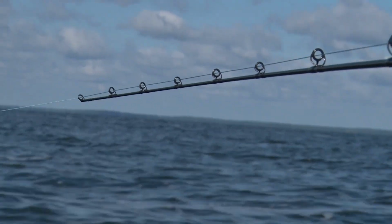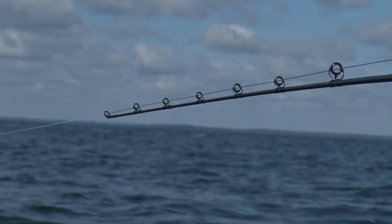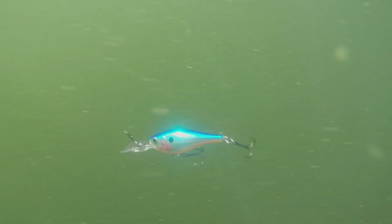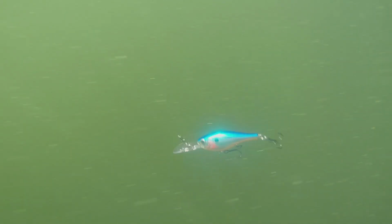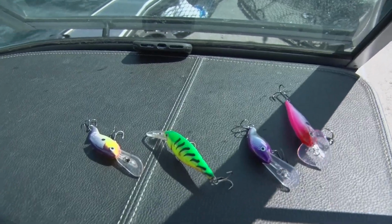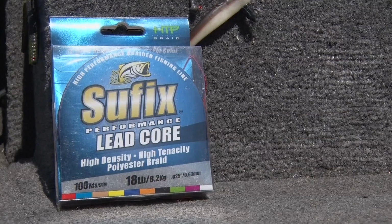Lead core is really speed sensitive, so today we're trolling about 2 miles an hour. At 2 miles an hour, we're getting about 6.5 feet of diving depth per color. But if I increase my speed, let's say to 2.5 or even 3 miles an hour, I'm getting about half that as far as diving depth. So it's really important to have that line capacity with the reel. And then of course, just the lead core itself.